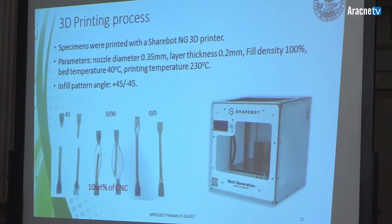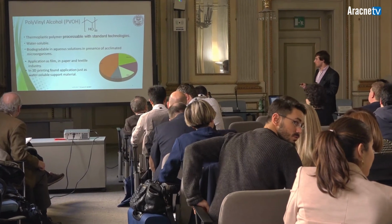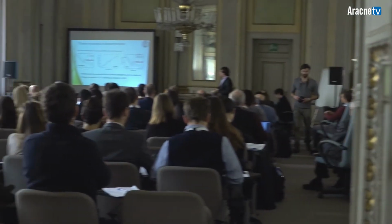Today I presented some highlights about my work on polyvinyl alcohol reinforced nanocellulose for 3D printing application. My work is focused on production and characterization of the material, and in this project I developed some high-performance filaments for 3D printing, and then I printed with this filament some tensile samples for mechanical testing and thermal testing. Nanocellulose enhances the mechanical and thermal properties of this material, as we have seen from static and dynamic mechanical tests, but we see that it also improves the thermal properties, as we have seen from thermal characterization like DSC and thermogravimetric analysis.